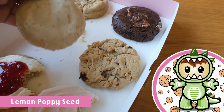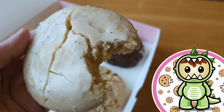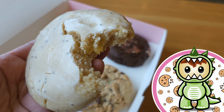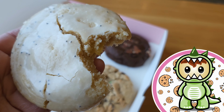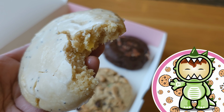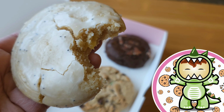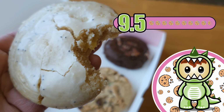Next is the lemon poppy seed cookie. This is really good. There's a really nice lemon sort of custard inside, and it's really, really soft and warm. It just kind of melts in your hand. This is the softest cookie so far, and I really like it. It has a really nice sugar cookie taste, a very nice sugar glaze with poppy seeds. It's really good if you like lemon, plus there's filling inside. And I'm gonna give this 9.5 cookies out of 10.